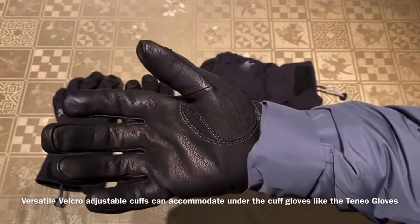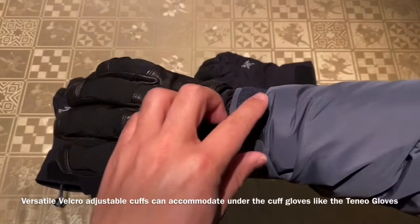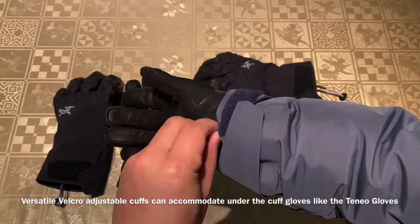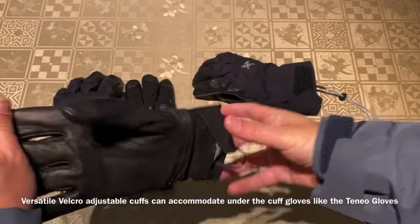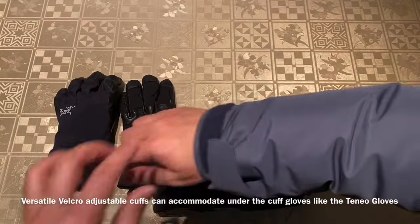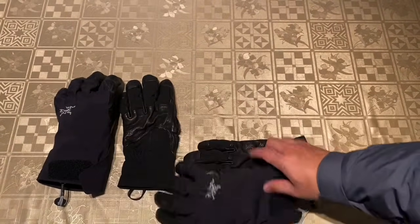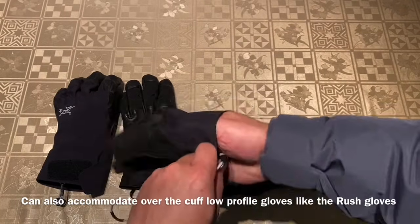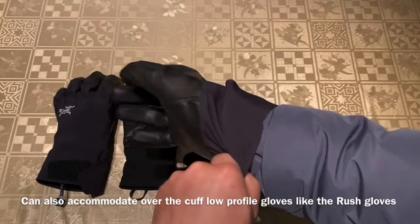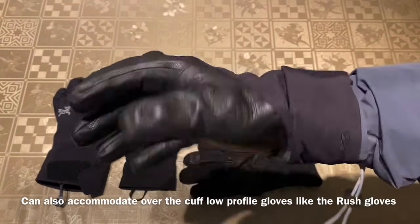The Velcro adjustable cuffs can accommodate gloves that can fit under the cuff, like these Arc'teryx Tenyo ski gloves. And they can also easily accommodate over-the-cuff ski gloves like the Arc'teryx Rush glove, which can also fit under the cuffs depending on preference.